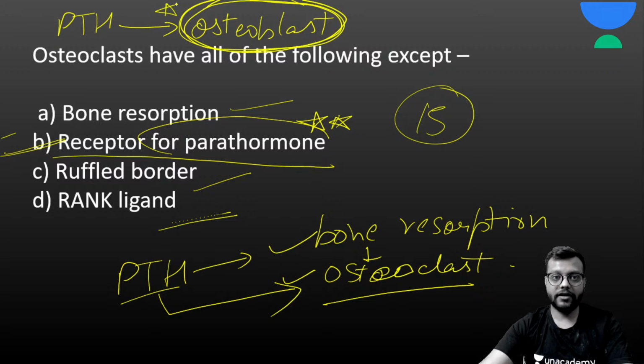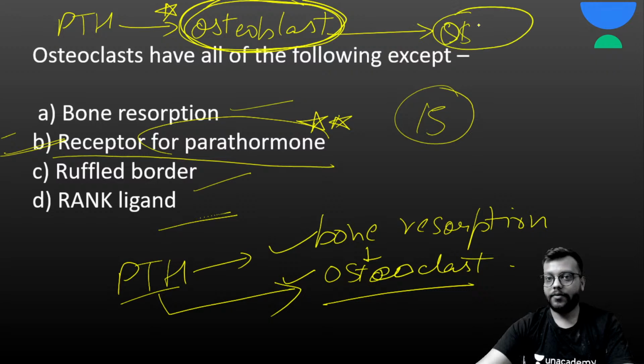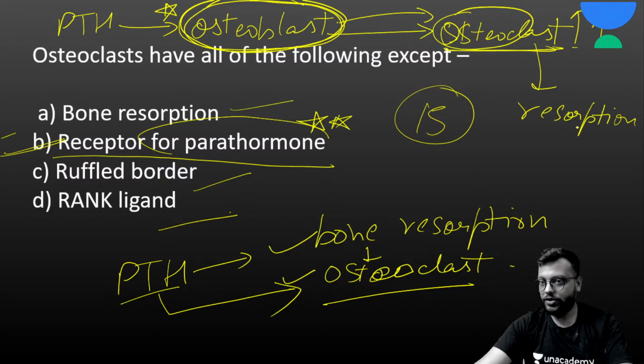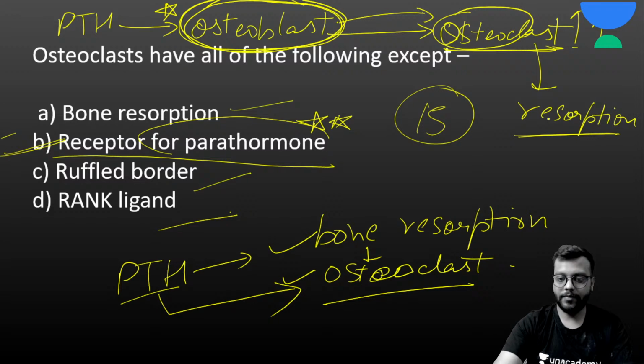rank ligand, these communicate with the osteoclast. So via the rank ligand, these increase the osteoclast or activate the osteoclast progenitors, and then the resorption happens. Okay, so very important question and concept, remember this thing.